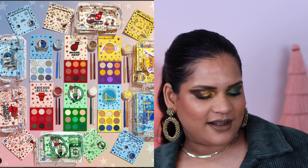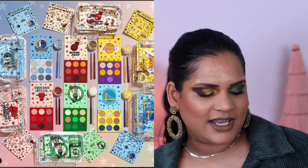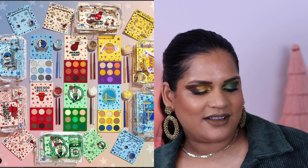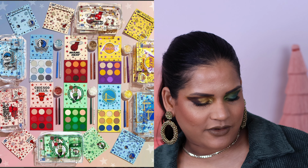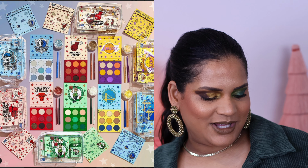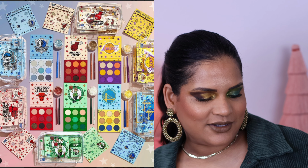Next thing I passed on in October was the ColourPop and NBA collection. I think this is a really cool collection. I just am not really that into the NBA. I mean, the green palette, the Laker palette, and even the Mavericks palette was really cute, but I knew I wasn't going to use them for more than just a video, so I did pass on those.